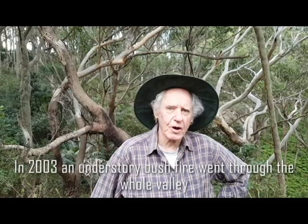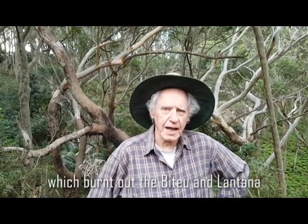I'm standing where in 2004 the Fern Creek Gully Landcare project started. In 2003 an understory fire went through the whole valley and burnt out the bitou, the lantana and lots of other weeds and cleared the site very nicely.